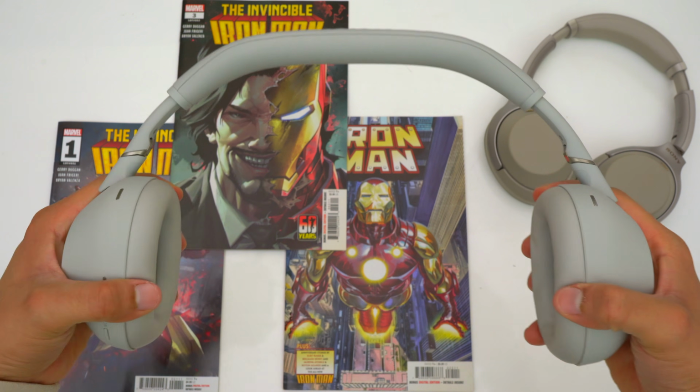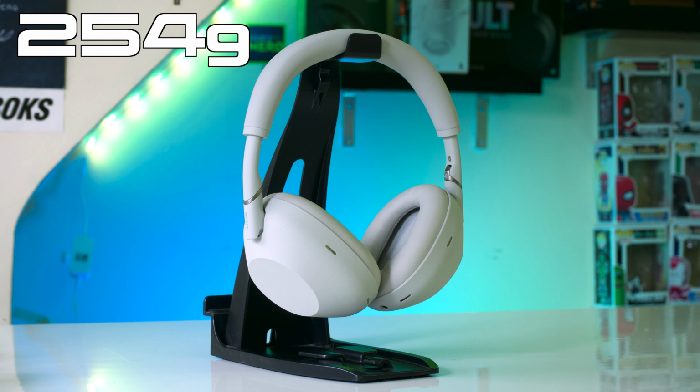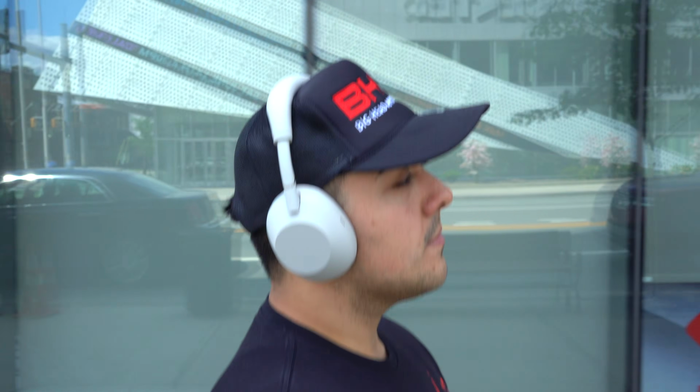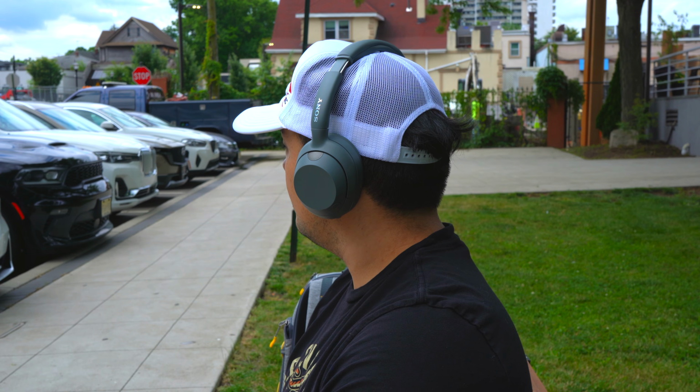Both of these headphones are also relatively lightweight, weighing in at 254 grams, so with both of these headphones, you're not going to notice them all that much when you're walking around with them on, and they're both very easy to forget that you're wearing them, whether you're sitting at your desk or while you're on an airplane.